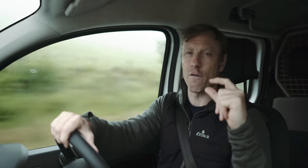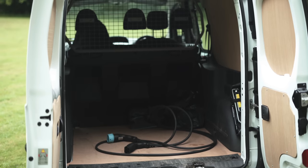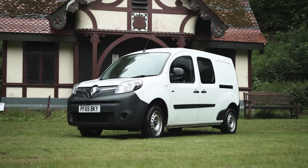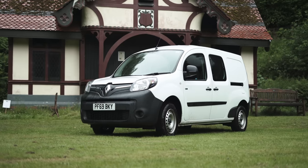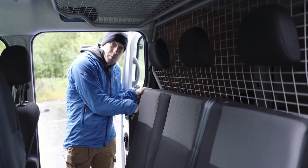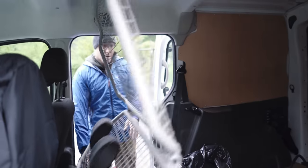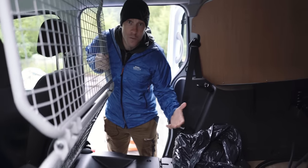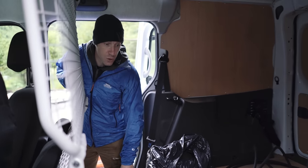So you've got that option, and you lose a tiny amount of volume really where the back seats are folded down, but the load length doesn't really change. If you still want a lot of load volume, but you also want to potentially carry extra people, that I think is a big asset of the Kangoo over a lot of other vans in the market currently. I'll quickly show you how easy it is to put the back seats down. That folds there, bang, and actually, you've got the same amount of space as you would have if you had no back seats at all, really.